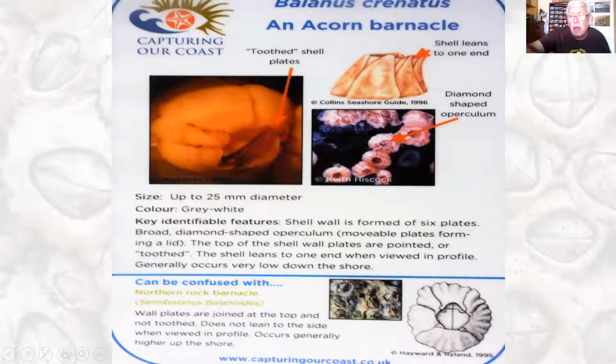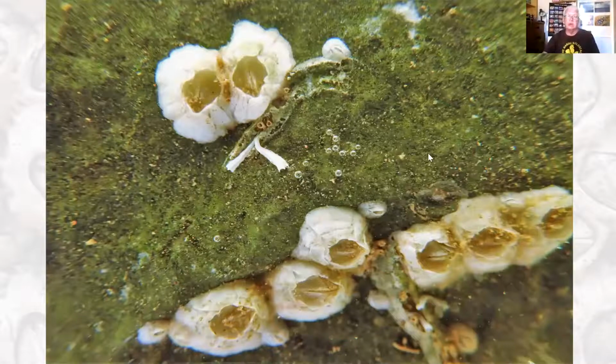So these guys will be found under stones mainly on a low shore, on a low tide. If you go into the subtidal and turn some stones over, you'll almost certainly find some. They're a pretty common barnacle subtidally, and they also love plastic. You often find them on fish boxes and things like that. So this is an underwater shot of some crenatus I found last week. Again, it's got a more tear-shaped, diamond-shaped operculum. They're usually white. These don't tend to change colour. They're usually very white in colour.